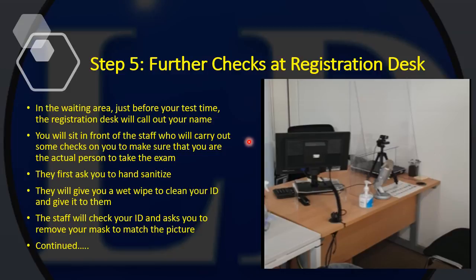Next, you will sit in front of the staff who will carry out some checks on you to make sure that you are the actual person to take the exam. Now, why are there so many kinds of security checks? Because during the pandemic, anybody could try to sit in place of somebody else. So to avoid these types of frauds and cheeky things, they have to make sure that you are the actual person doing the test. Because when online comes in, there are chances that people can exploit that situation.